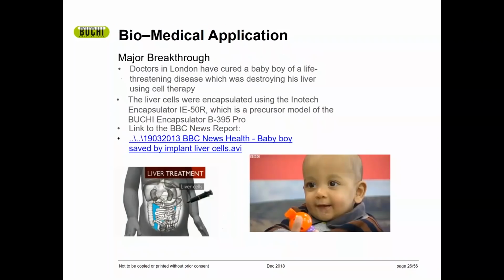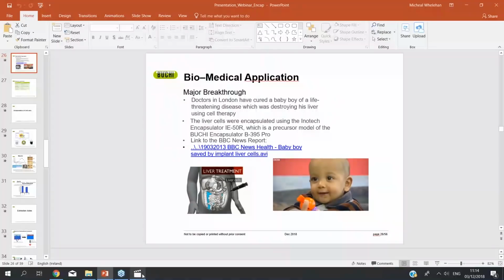So I actually have a video here I want to show, because the Buchi machine has been used, as said, by several companies and universities to transplant cells. This is a BBC video of a University in London, which used the Buchi machine to encapsulate cells and then transplanted them into a kid to help them overcome liver disease. There were actually 5 kids as part of this trial, and the process helped the kid overcome this liver disease. And you'll see the machine itself being used in the video, and it'll explain how the technology works. So I hope everybody can see this now. I'm just going to play the video.